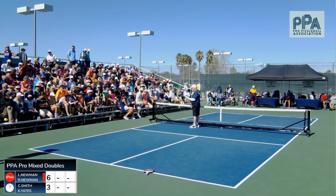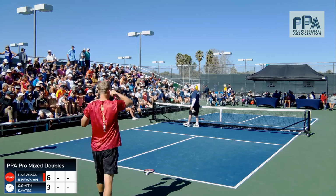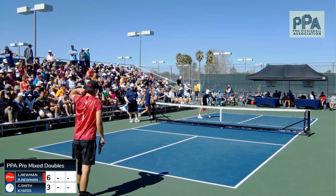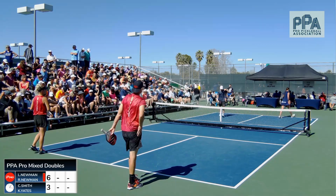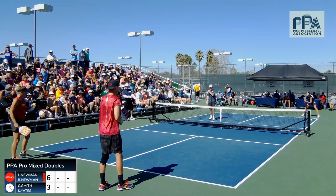Welcome back to Championship Court, where Riley Newman and Lindsay Newman have a slight lead against their opponents, K.Yates and C.Smith. We've seen a lot of poaching, a lot of crossing. We had earlier someone asking about that, and the decision should always be, whether you're talking about men's doubles or women's doubles or mixed doubles, you want your stronger player taking more of the balls when possible.